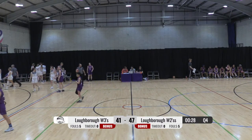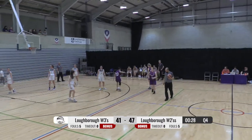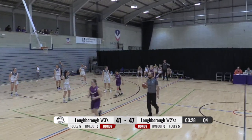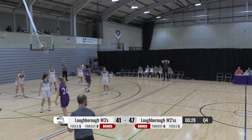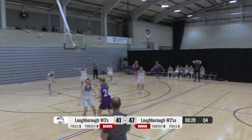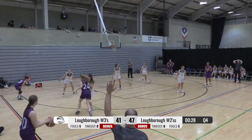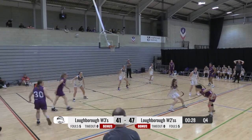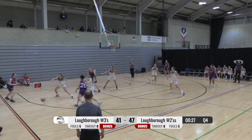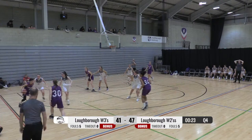And now we are back for the final 30 seconds left of this game. With a timeout, the women's three choose to inbound in the front court, I believe. I might be wrong with my terminology there, but they do get the ball into Hang. She's up top. She's looking to drive. This is out to the corner. She gets it back. They need to make their way around.